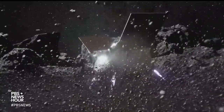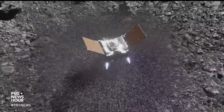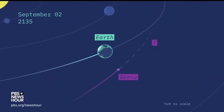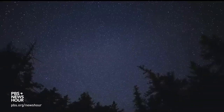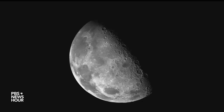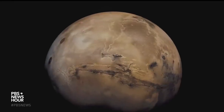Bennu's rocks may be low risk, but the asteroid itself is a potential threat to Earth, a so-called near-Earth object. Astronomers say it's on course to whiz between us and the moon in 2135, and perhaps paint a bullseye on us in 2182. While NASA monitors that threat, interplanetary contamination garners more attention as the agency aims to grab and return rocks from the moon and Mars. When we bring these samples back, we are going to keep them very, very well protected until we have assured ourselves that the samples are safe.